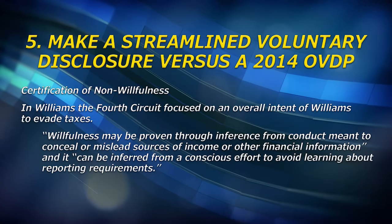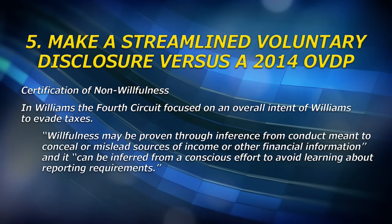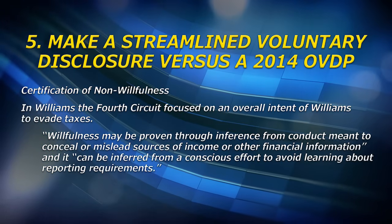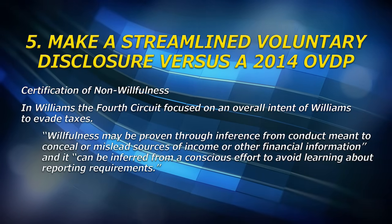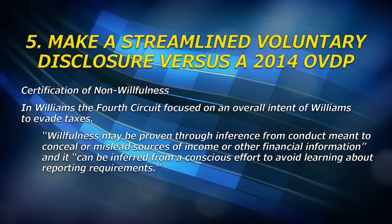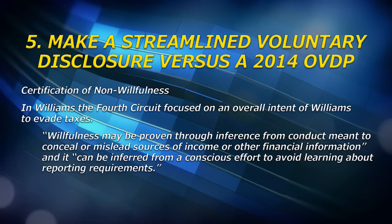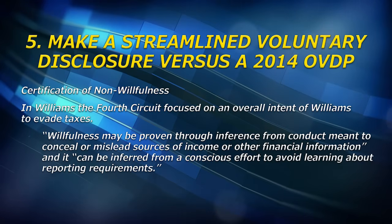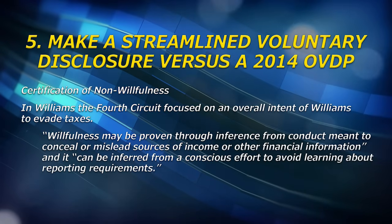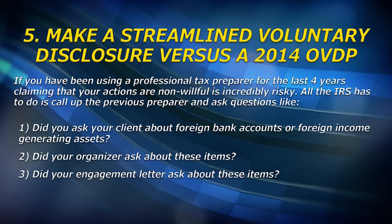What you need to understand, in Williams, the Fourth Circuit was focusing on the overall actions of the taxpayer to avoid income taxes. Willfulness can also be established via inference by looking at a taxpayer's actions. Any conduct intended to conceal or mislead foreign sources of income can establish willfulness. In addition, it can be inferred from somebody's conscious effort to avoid learning about the reporting requirements. I've said it before, if you've been using a tax professional for the past 4 years, you should really think twice about Streamline.